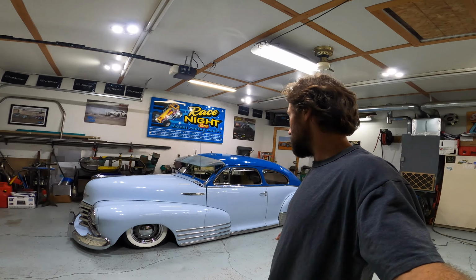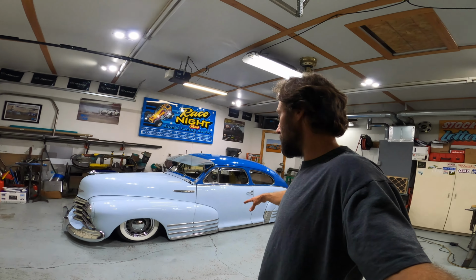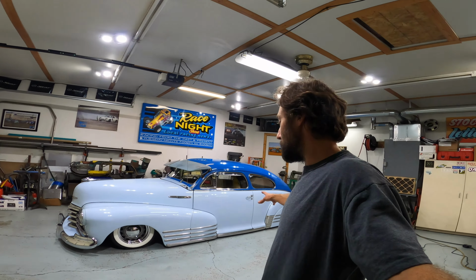but for this summer, this is as good as I need it, because I just want to put miles on it and try to expose any issues in the suspension, drivetrain, engine setup, everything like that. And so this is done for the year, and it's time just to drive it. Learned a lot putting the sheet metal on. Next time I do it, I'll be able to do it a lot better.